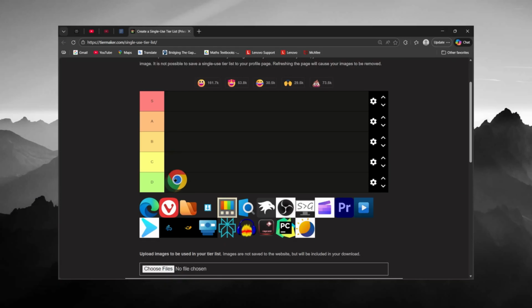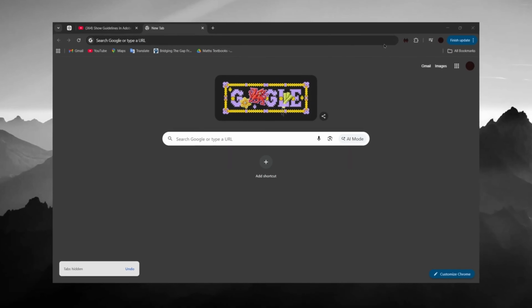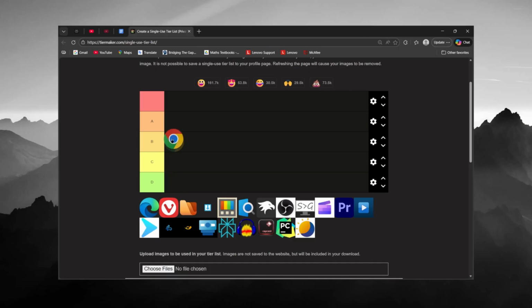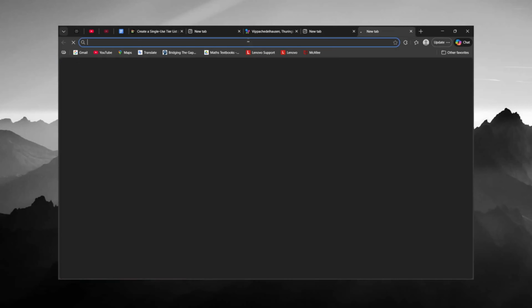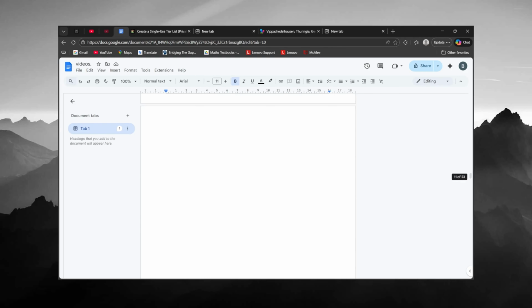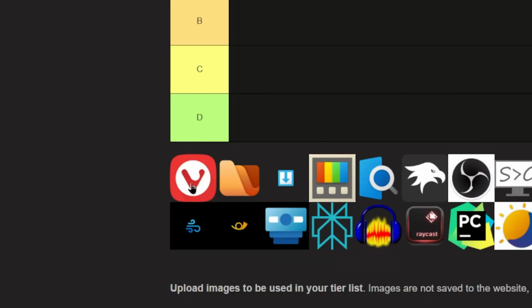Let's start with browsers. These four. Chrome would get the top spot just due to its familiarity, but my task manager app says otherwise. We will put it in the useful tier. Microsoft Edge is a weird one for me. I treat it as my work or serious stuff browser, but it just feels like it's never taken seriously. A tier. Vivaldi Browser. S tier.